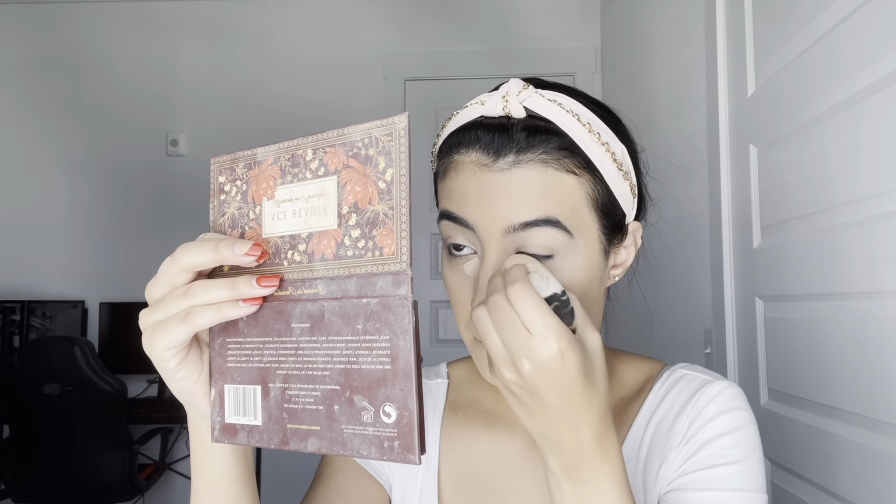Try to keep it as natural as possible. I don't like filling in my eyebrows, and I do already have full eyebrows, so I don't really need to do much. But now I'm going to be going back in with my concealer and just adding a little bit more. Going in with the loose powder, I'm going to dip my beauty blender in there and press it onto my under eyes.